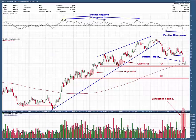I want to go back to the GDX chart real quick and revisit the setup that developed before the correction occurred before I move on to my last chart. Note the rising wedge, negative momentum divergence, and open gaps below, and price weakening after 5 alternating touches on the wedge boundaries. A breakdown below the pattern boundary here, followed by a quick 28% correction.